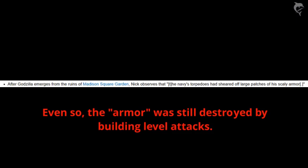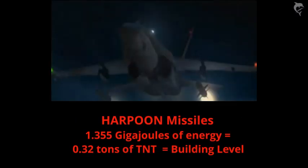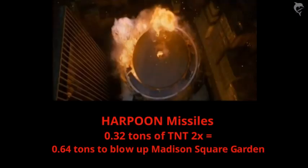The F-18 Hornets that blow up Madison Square Garden near the end of the movie actually use Harpoon missiles, which you can actually see one of them select right before they launch their missiles. Each of these missiles has an explosive yield of 1.355 gigajoules, which is about 0.32 tons of TNT. Since 2 of them blow up the MetLife building, that's about 0.64 tons of TNT, which is building level, so far consistent compared to the damage Godzilla took from those torpedoes earlier.